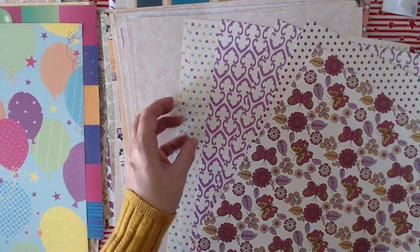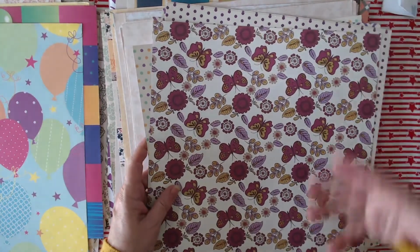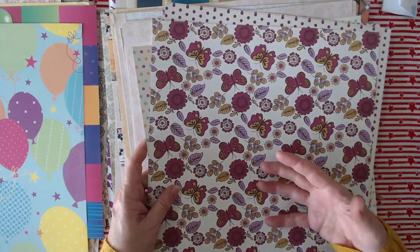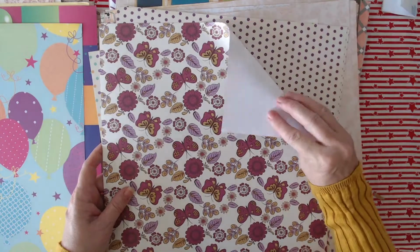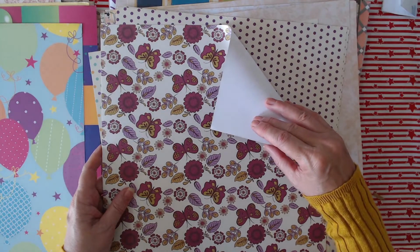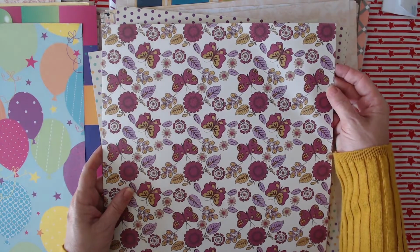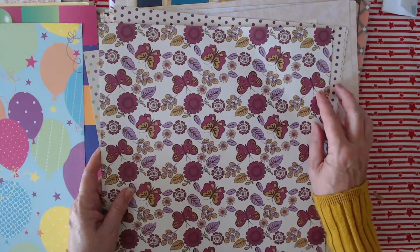When I first started getting papers, I used to think, oh, I don't like double-sided. You pay more for double-sided, and then you have to choose which side you want to use, and it's not always easy to decide. But since I've been doing flaps and things on journals, I can really appreciate having something on the other side too. Now I can stick two pieces of paper together, but then that's costing you more than if you bought double-sided paper. So it's swings and roundabouts.